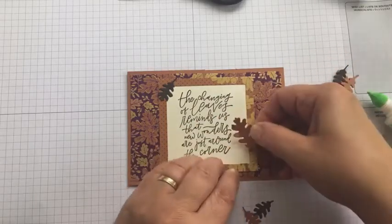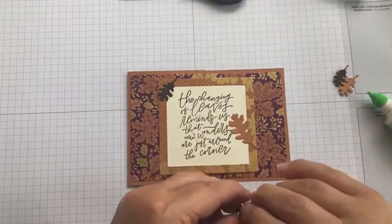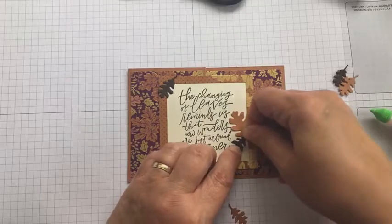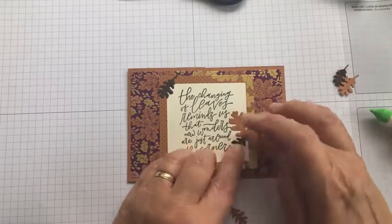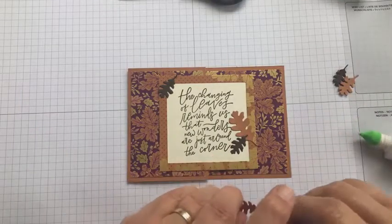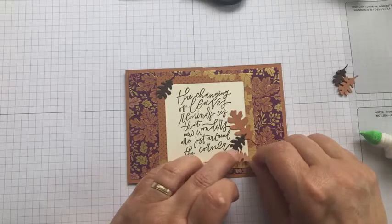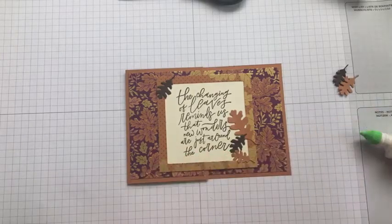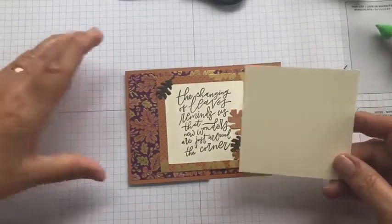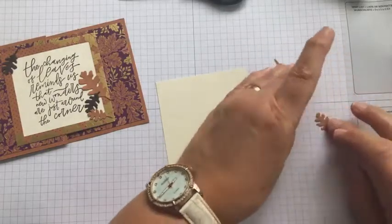I'm not sure this was that way round, but it is now. If I'm adding little pieces like this, more than one in a cluster, I try to have them touching each other, even if it's only a little bit, in most cases, because they just seem to look more like they belong together that way, rather than you've just randomly stuck them on. And then my piece for inside, I can add another oak leaf too. That one's got a little bit squashed. Let's use this one.